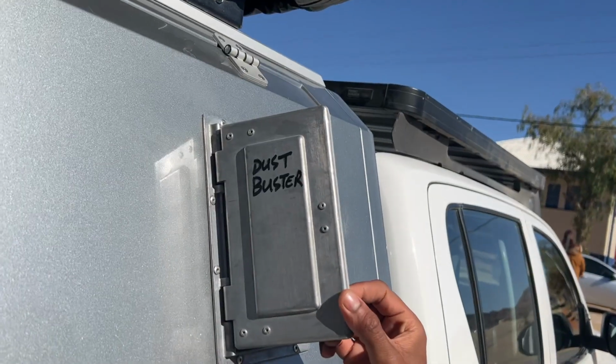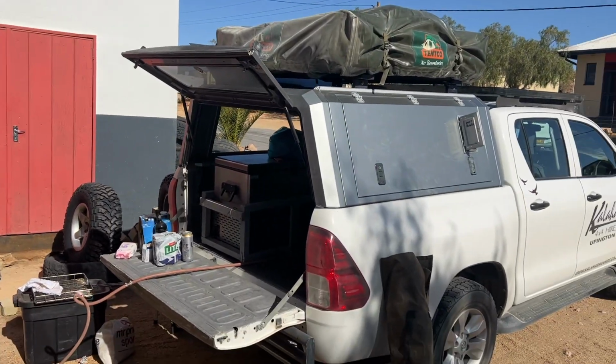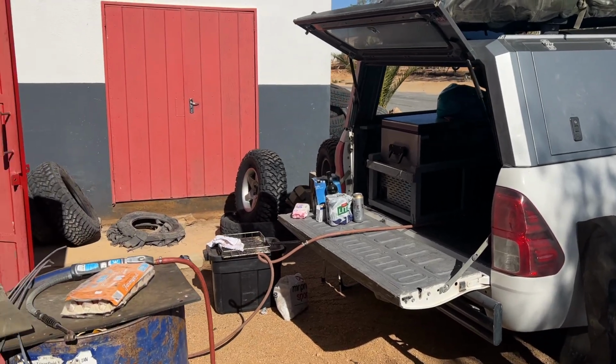We made a pretty big mistake today. Forgot to open the dust buster, which is this thing right here. This is what prevents all the sand and gravel from getting in the trunk where we have our tables, chairs, food. Luckily, we found a really nice mechanic here who's taking it away with a hose, some pressure, and we should be good to go in a few minutes.